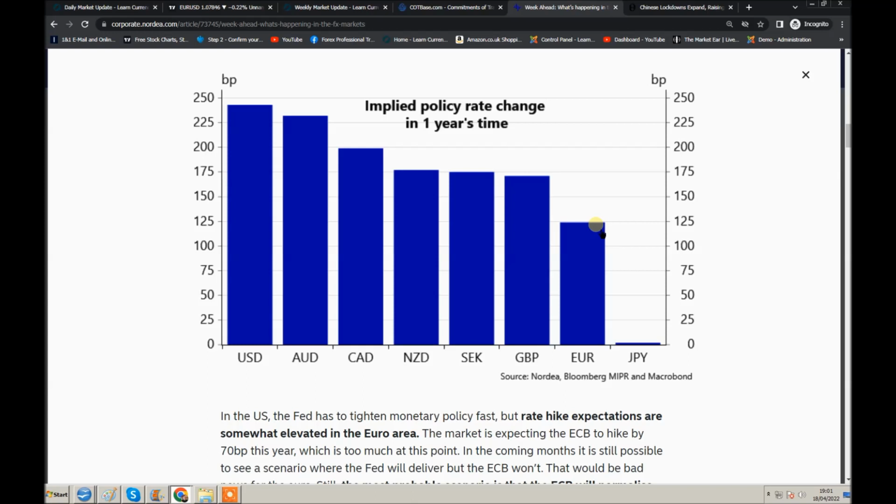ECB are going to try and basically make sure the zone doesn't go into recession. I think that they'll fail, and obviously inflation is out of control. That will cause problems later on. So I just don't see much of a rally in the euro, and speculators still hold a sizable long position.